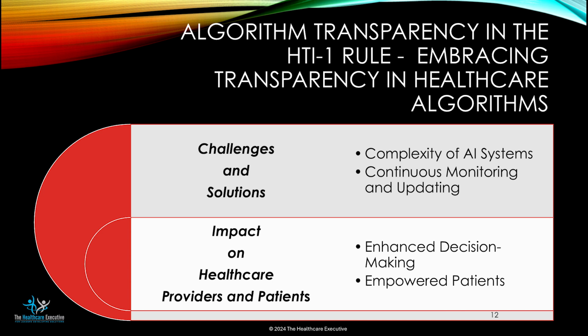In essence, algorithm transparency, as outlined in the HTI-1 rule, is a crucial step towards a more ethical, reliable, and patient-centric use of technology in healthcare.